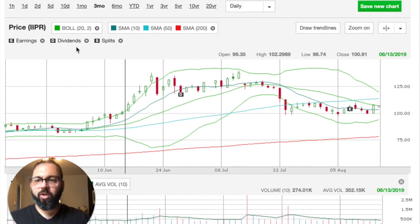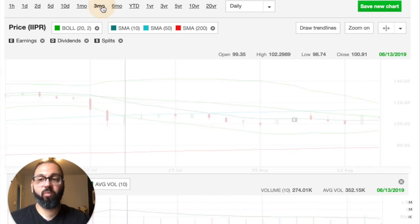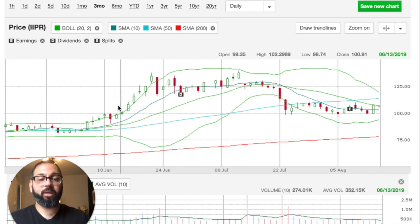The last thing I want to show you is up here, the 1 month and the 3 month. See, stock traders don't really care about what happened 10 years ago, right? We want to know the here and the now. I'm more interested in what happened within the last month to 3 months. Where is the stock going? Where is it going to go?